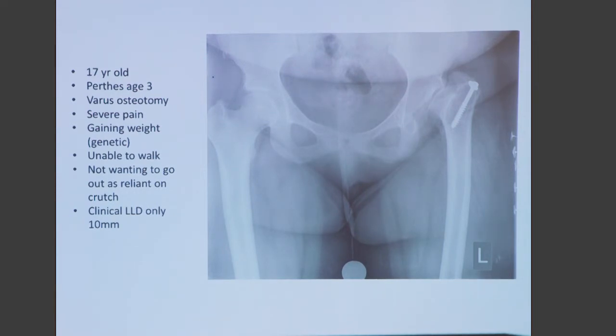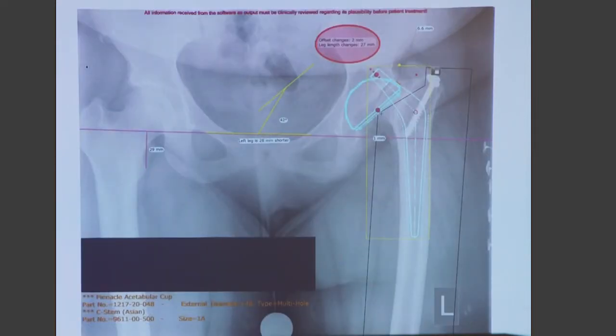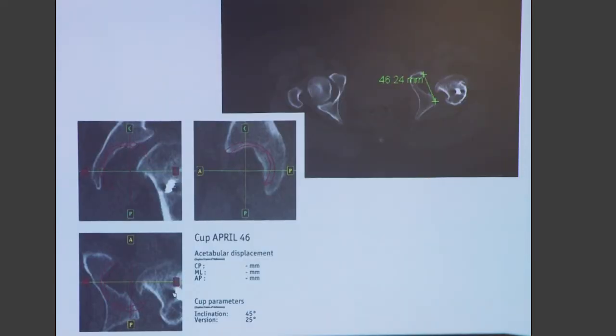And the technical issue with her, obviously, was that she had a clinical leg length discrepancy of only 10 millimetres, despite the fact that the trochanter is way up around the ilium. Standard templating, again, was telling me that pretty much the minimum lengthening I could do with standard hip replacement would be about 2 centimetres. So I might potentially be giving her a leg length discrepancy afterwards, which she wouldn't be thanking me for. So that's when we reached for the custom design.